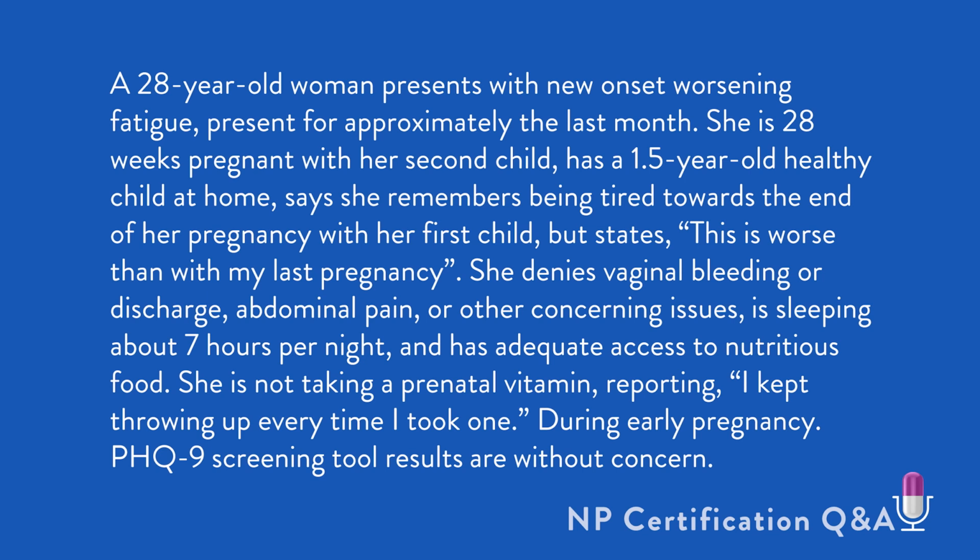With that in mind, let's take a look at the question and the possible responses. A 28-year-old woman presents with a new onset of worsening fatigue, present for about the last month. She's 28 weeks pregnant with her second child and has a 1.5-year-old healthy child at home. She states she remembers being tired towards the end of her prior pregnancy, but states, quote, "This is worse than with my last pregnancy," close quote.